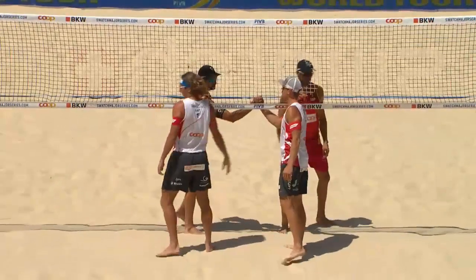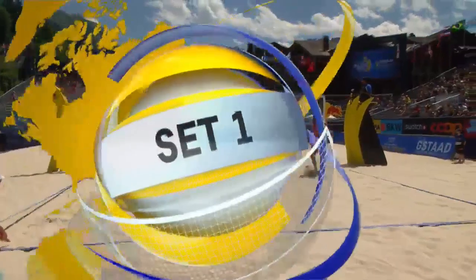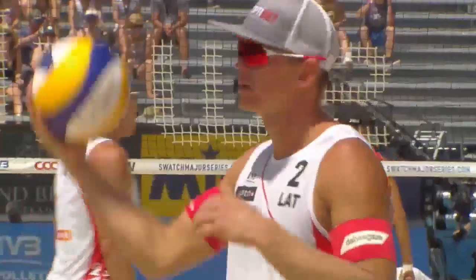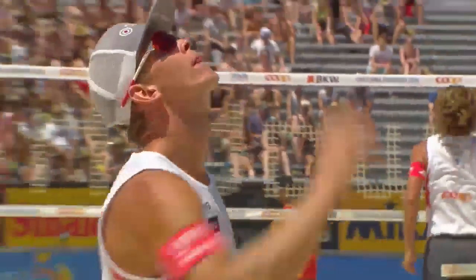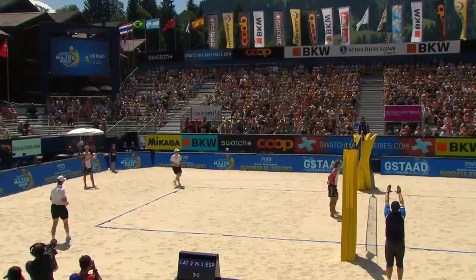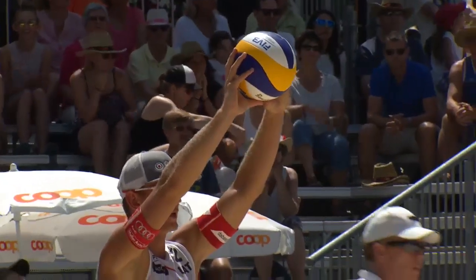Podium, and he'll have an opportunity here versus Latvia. A lot of experience out there, Olympic bronze, Olympic silver medalists, two very closely matched teams. That's clearly defined by their seeds. This should be an interesting penultimate match here on centre court at the Gstaad Major, Switzerland.